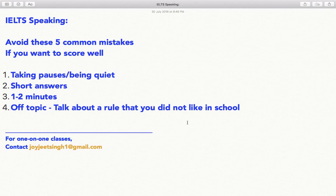And if you're spending all the time talking about all the happy events in the school days, your answer is off topic. It is not relevant to the content. Remember, guys, the focus of your answer to any part in the IELTS speaking exam. I've just picked out the cue card topic just to explain this concept. But your answer should be targeted, should be focused towards the main topic of the question. Again, this goes back to you not preparing well for the exam.